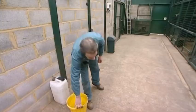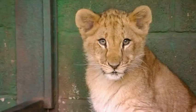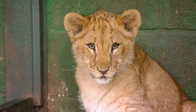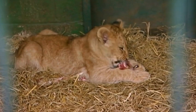It's even harder for head of section Brian Kent. He's been looking after the lions here for nearly 20 years now, but he'll never get used to losing cubs who were born here. The cubs are about 17 weeks old now. They're getting on fine. They're eating plenty of meat. Seem to be quite settled down.